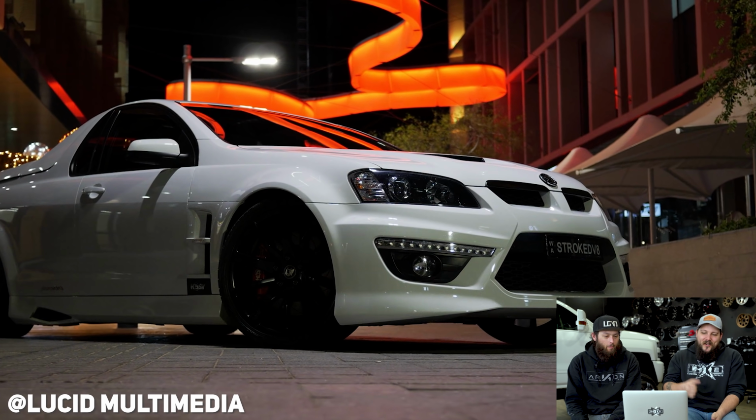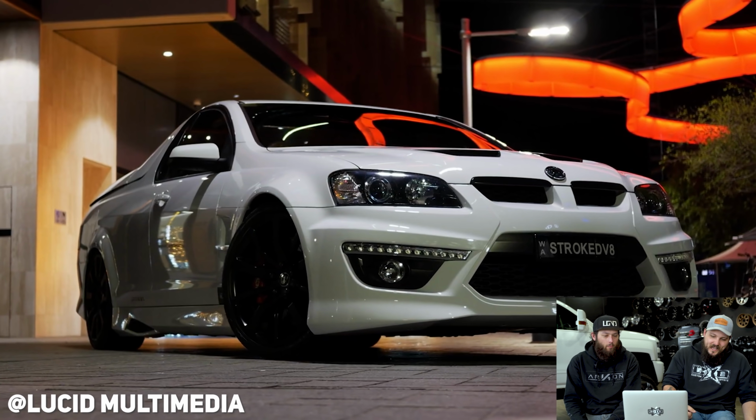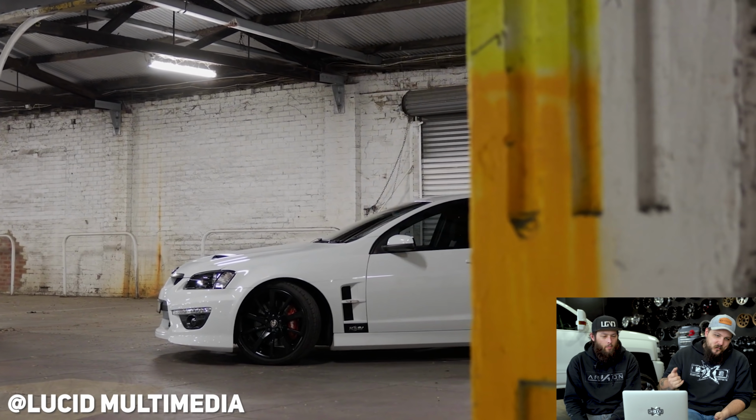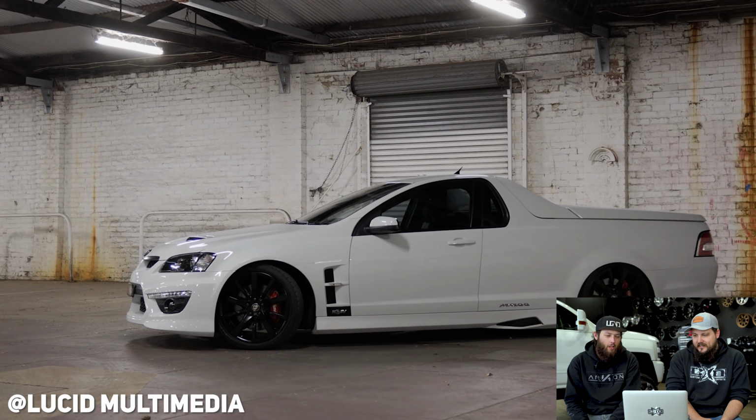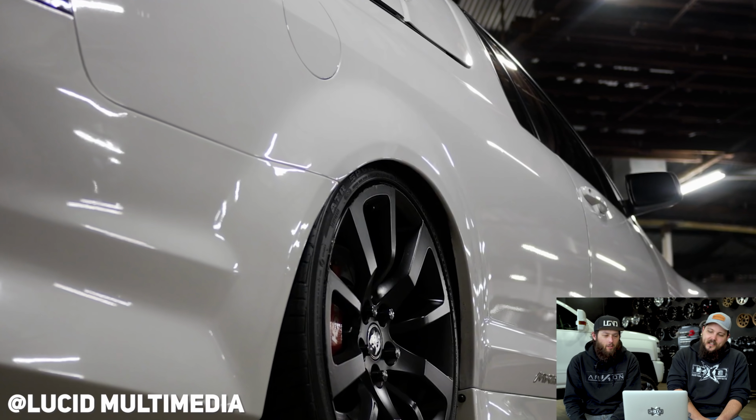These things are so neat though. They're rowdy and they're V8s and they sound good and they do wicked burnouts because there's no weight on the rear. I don't mind them, they need a severe front end update. Yeah, they need a facelift for sure. And Ford needs to start doing them with the Barra engines in them.